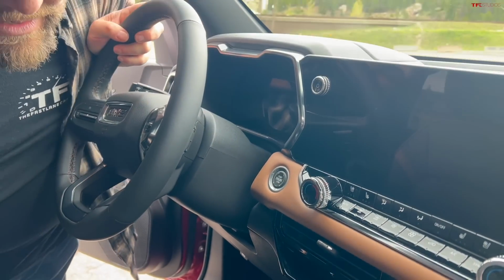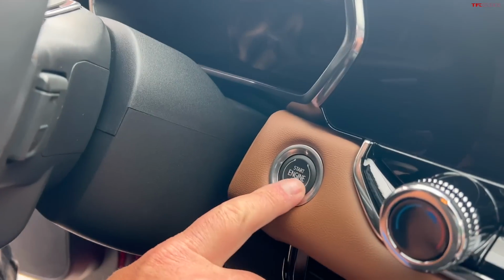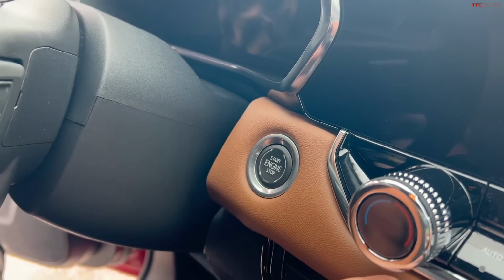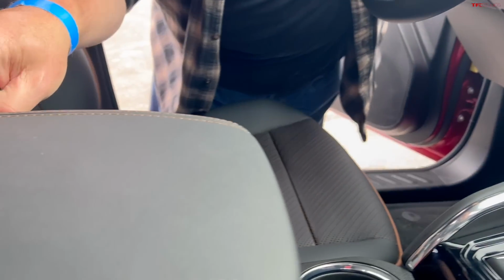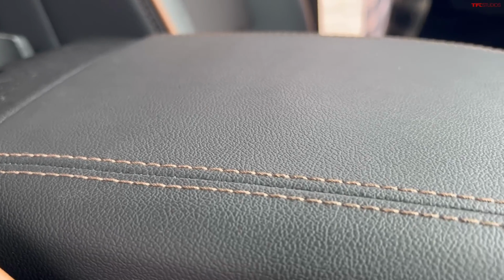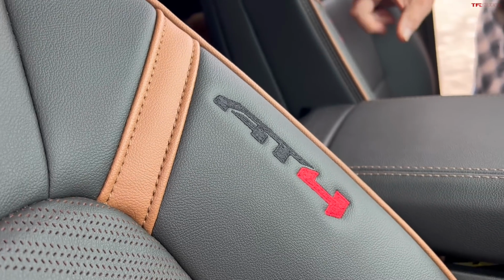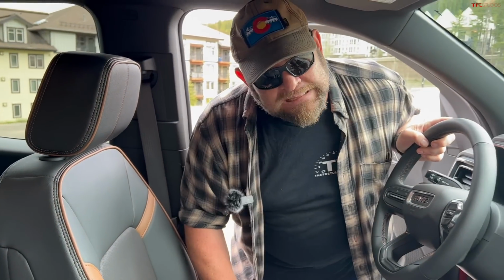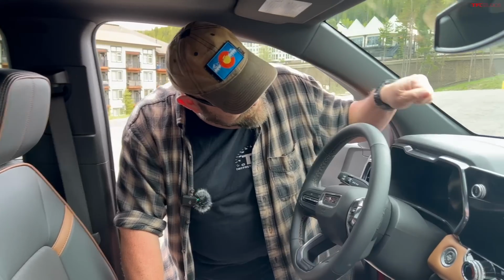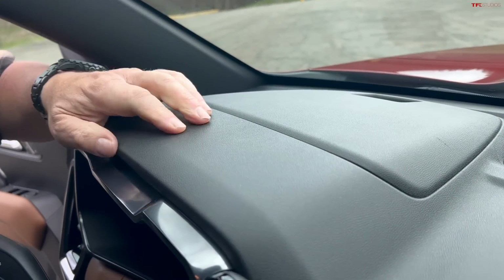And push button start. Look at that. Yeah! And this, my friends, is kind of like leather. I think it is. And I really do like the stitching and the multicolored seats, perforation with color on the inside that matches this. It's quite nice. However, there's a problem. For a vehicle that's nearly 50 grand, that is some hard plastic.